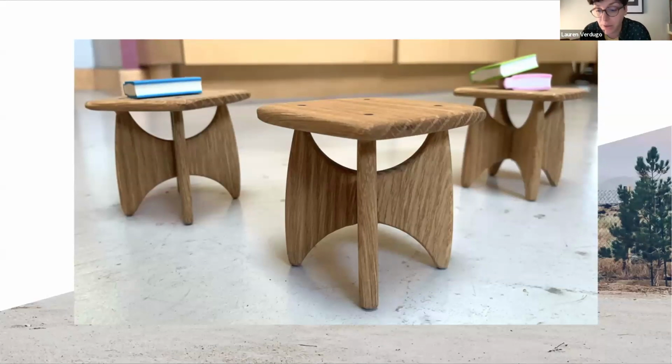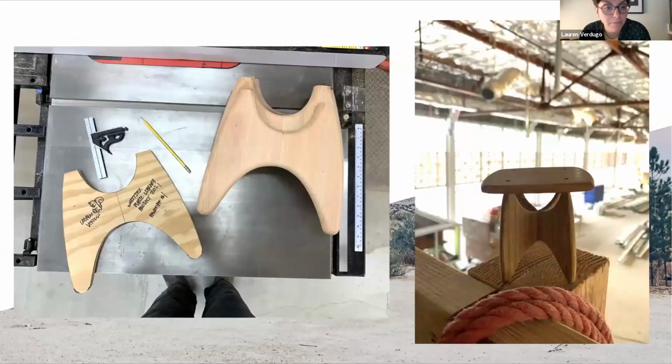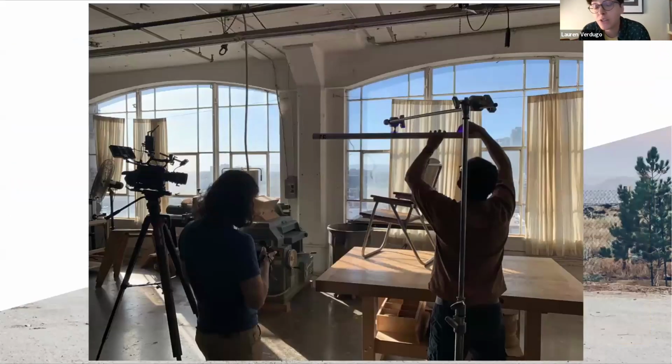So there's that. Here are the minis, and those are little tiny Dr. Seuss erasers. These are some examples of how I was planning on making multiples, just kind of an intro into production. And this on the right is what it looked like when they asked me. They had just barely started. And then also 2022, after COVID, was much more wound down.